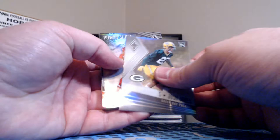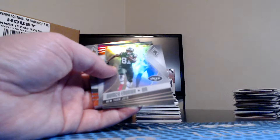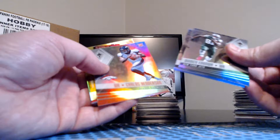Box number 7. Let's get it. Josh Jones, non-numbered rookie for the Packers. Power Surge, non-numbered Vic Beasley for the Falcons. Carlos Henderson, 102 of 149. Purple for the Broncos. Quincy Enunwa and Tyrod Taylor. Non-numbered. Carlos Henderson. I'll say that was weird how those were laid out. It's because it had a hit behind it, I guess.